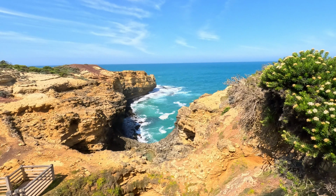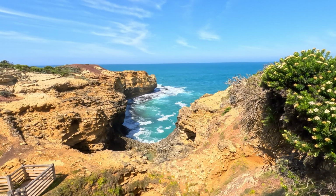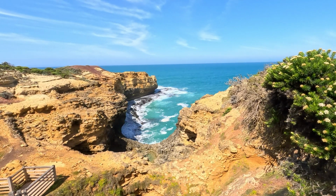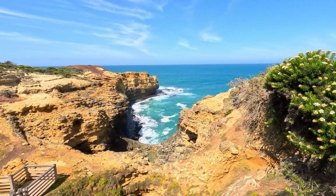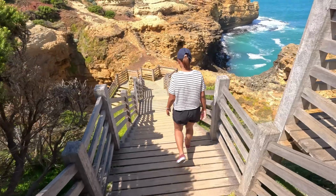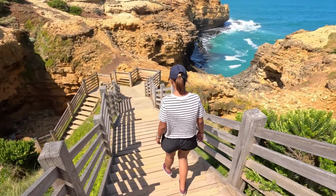Wow, check out the coastline here. Absolutely beautiful. The water's so blue. Look at those waves just washing up and down on those rocks. Looks awesome. Wow. Truly the raw power of the ocean out here. Alright, so we're now heading down to the grotto.